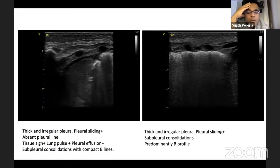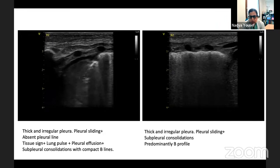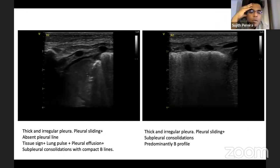This was worked up with a TORCH screen. Everything's come back negative. It's not clear why the baby had the effusion. It's nothing to do with something congenital, like Noonan syndrome or something. The whole genome sequencing has been done, and it's all come back negative.